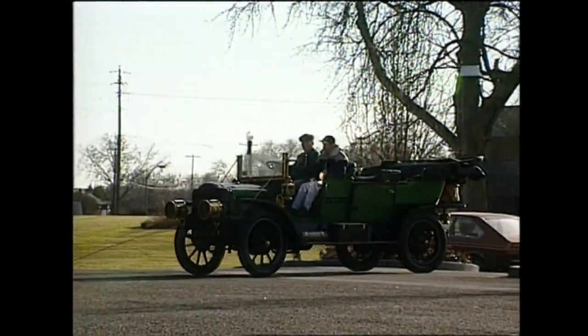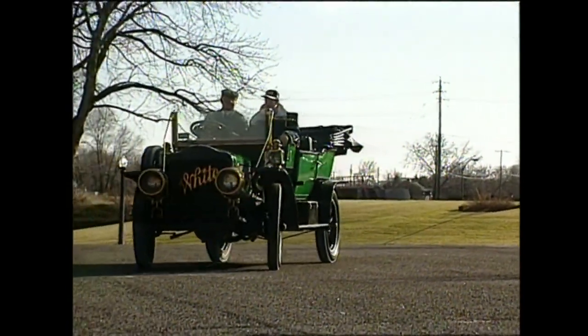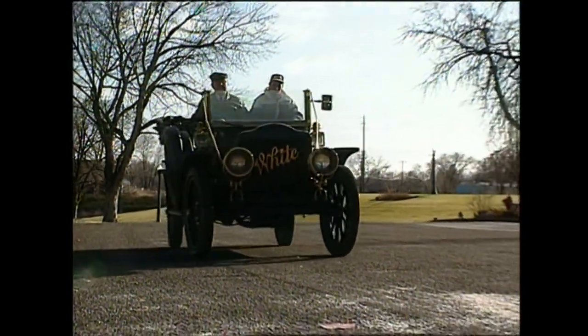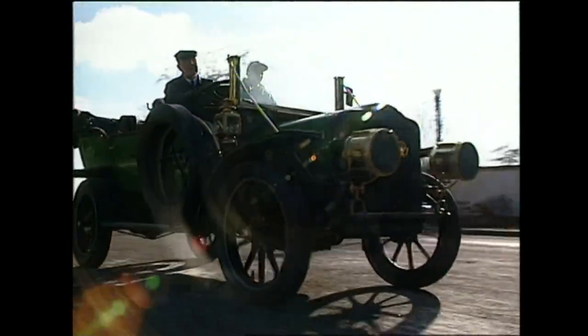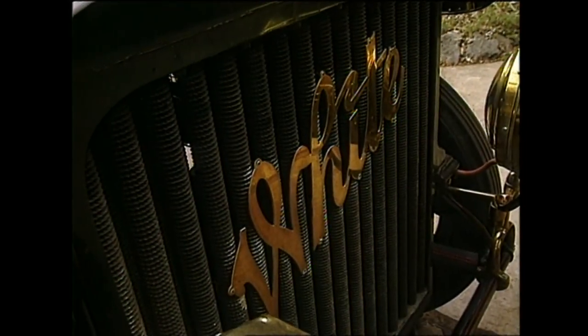Ron Thurber will be the first to tell you. His 1909 white steam car has a mind of its own. I think one of the first things you do when you start this machine is you go out and you do an exorcism on it. From the outside, it looks like any other antique car.